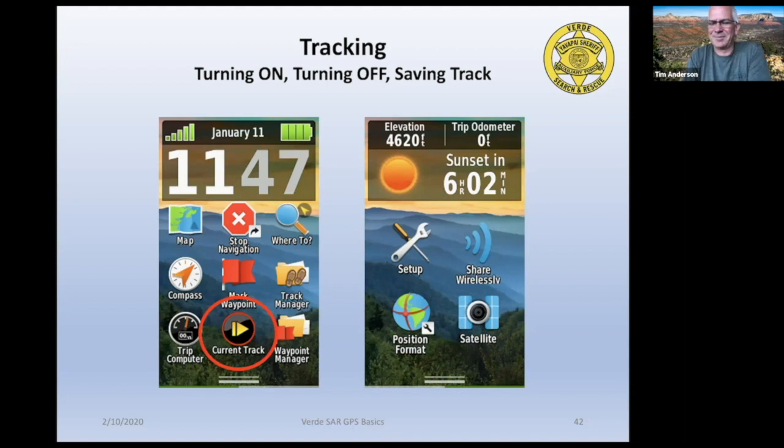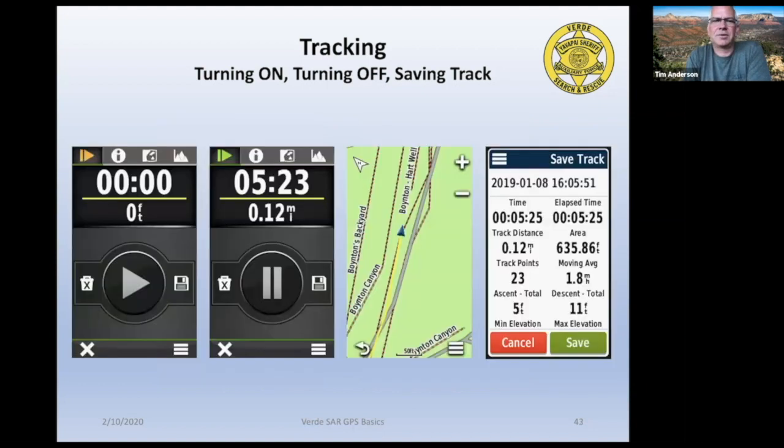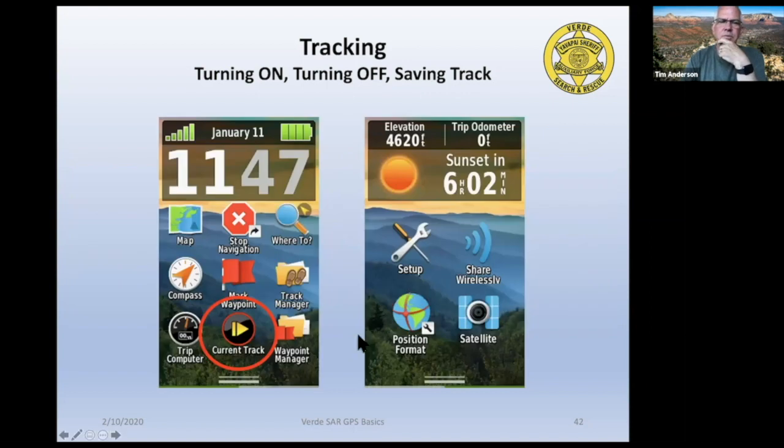Okay, how do we do that? Well, we go to this current track. By the way, we've recently noticed that this little arrow turns green when you're actively tracking. I think it was Alan that noticed this, right? Alan Kropnicki, right? Some of us that don't notice the little things didn't notice that, but Alan said, hey, it's green and I'm tracking. Is that right, Alan? That's correct.